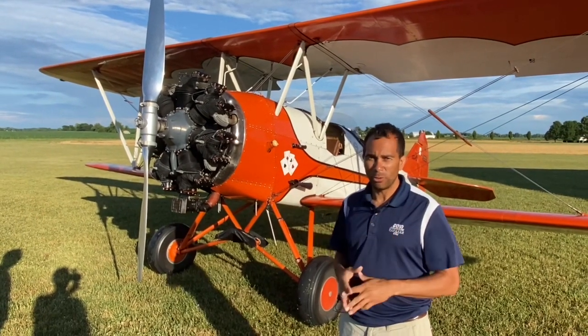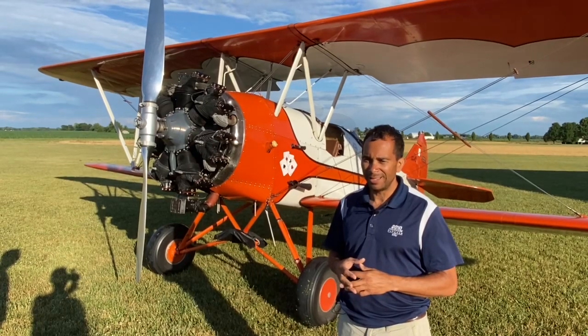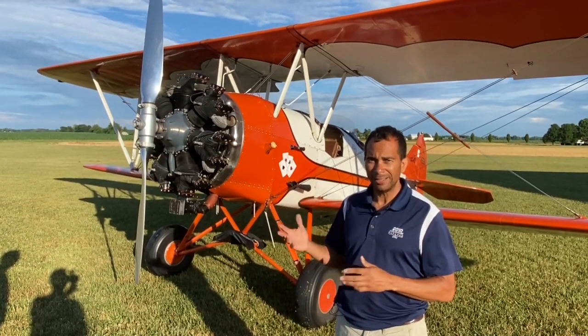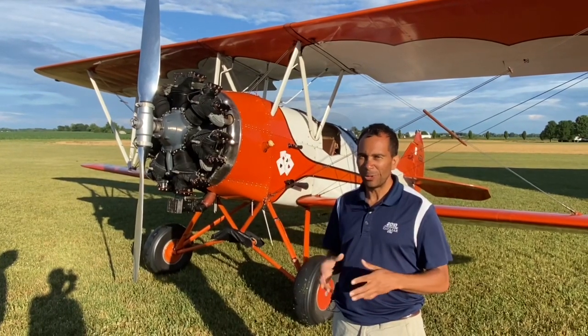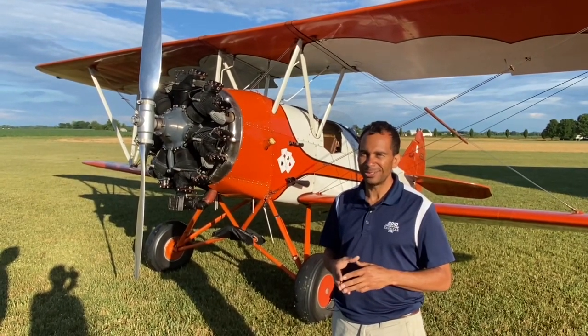There's probably about 40 of these aircraft flying, and it can seat 2 passengers and a pilot, and that's how I'm going to take you guys up today. We're going to do some wing overs, we'll do some steep turns and different things like that.